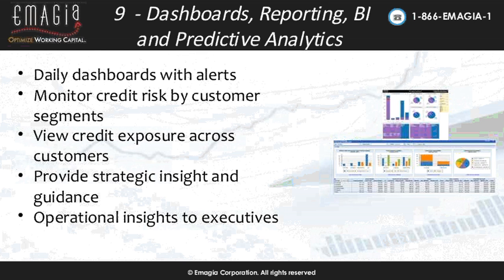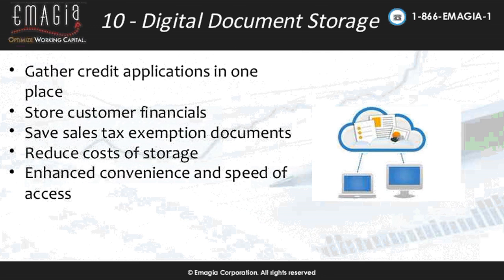There are so many things I can talk to you about dashboards and analytics, and really that being my current forte, I'm not going to go into too much of that. If you have any interest, see me at a separate time. But since we're really talking about automating the credit process today, I'm not going to go into too much more detail. The last component of the automation is digital document storage.